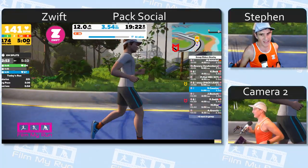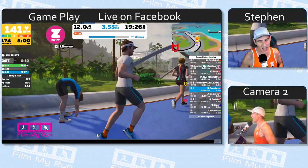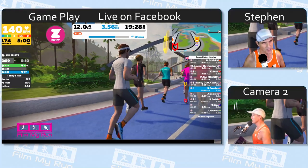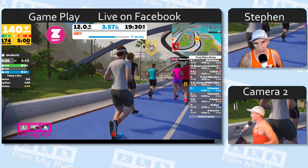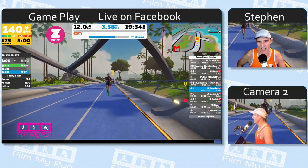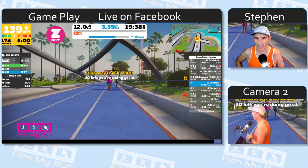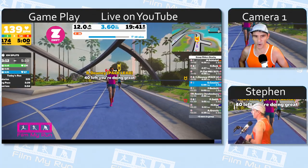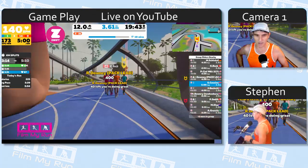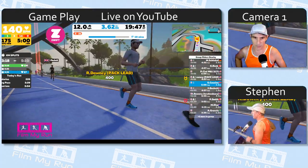This is how we used to do it in the old days. Before we had official proper group workouts, John Hancock, Tim and myself, we used to call out the intervals like Ryan is doing now. And it's quite a nice way to do things because it keeps you engaged with the run leader and keeps the run leader engaged with the pack.